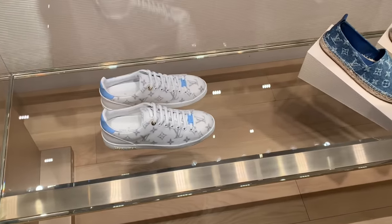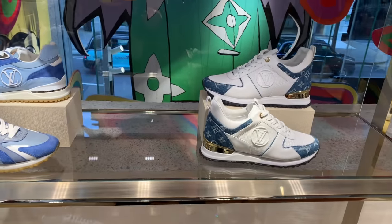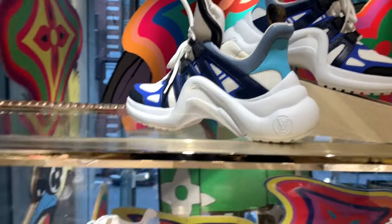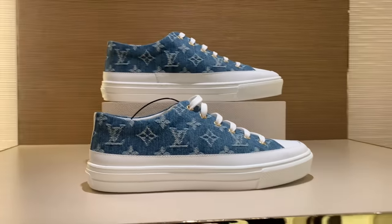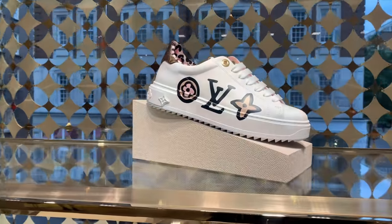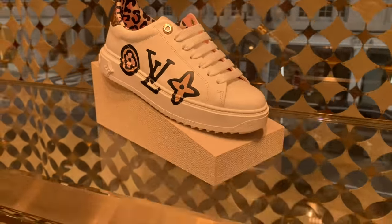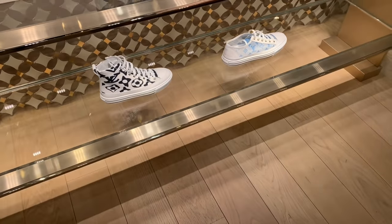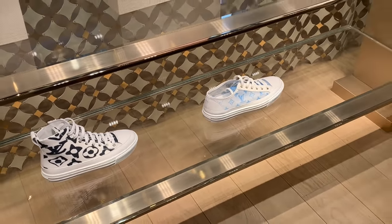Okay, let's check out the shoes. These are not from the new collection. Actually, I can't find anything from the new collection. I think these might be new. Okay, I found them. These are the only pair I definitely know are from the new collection, but I can't see anything else. Maybe the ones down there in black and white, maybe they're new.